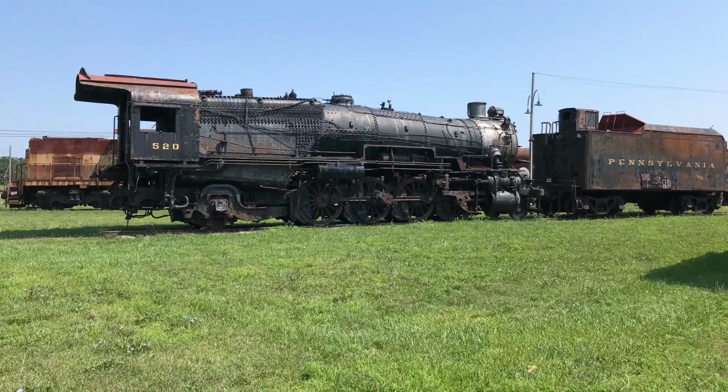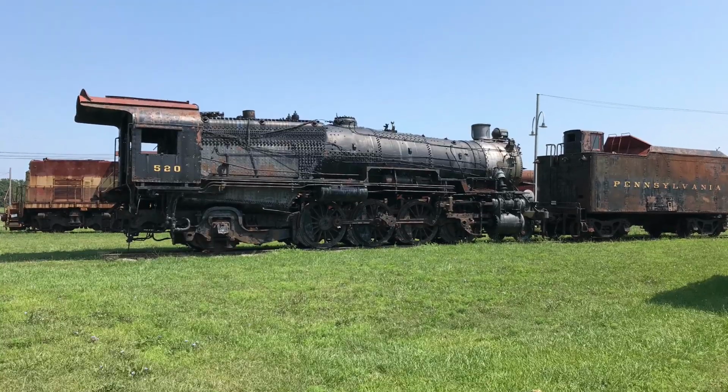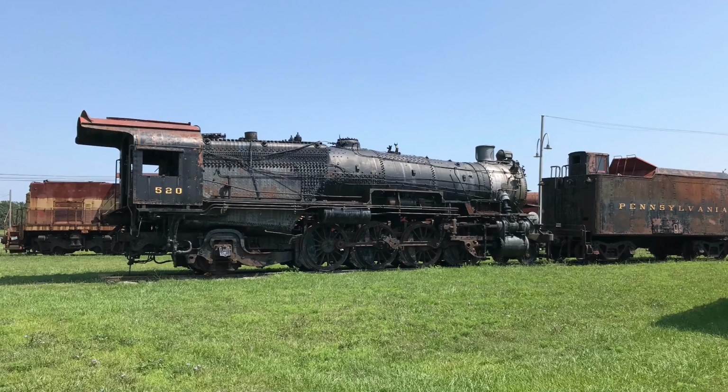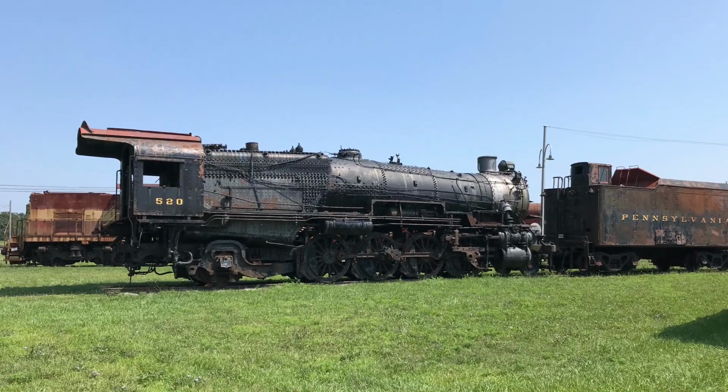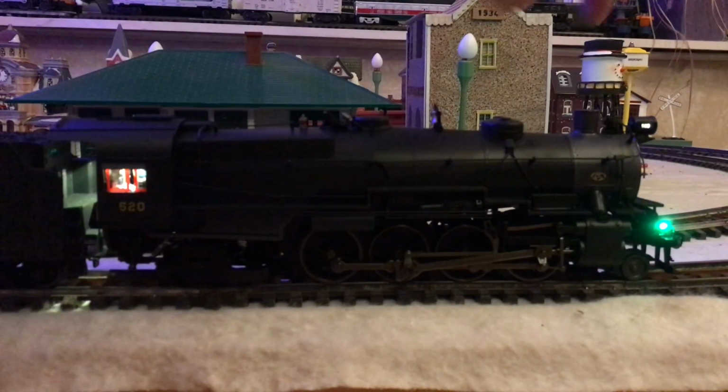Now, if you visited the museum recently, you'll know that this engine is sitting out in the yard around the turntable with the tender in front of the engine. It is waiting a cosmetic restoration. And this locomotive is slightly different in its appearance. The way it is preserved was the way it came off the railroad, so it has the front end treatment that's a little bit different.